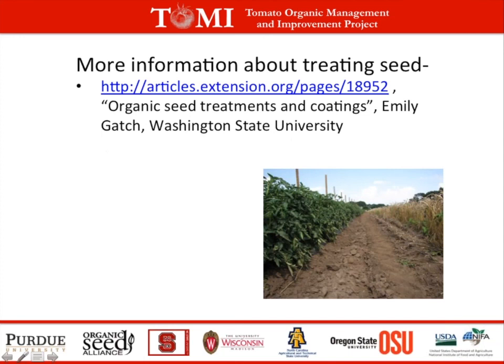And so for more information about treating seeds, I would encourage you, don't go out and heat treat your seed, for example, without trying a small amount of it first, because it certainly will be possible either with a heat treatment or with a bleach treatment to ruin or very much lower the germination of your seeds. You'd want to try a small portion of it first.